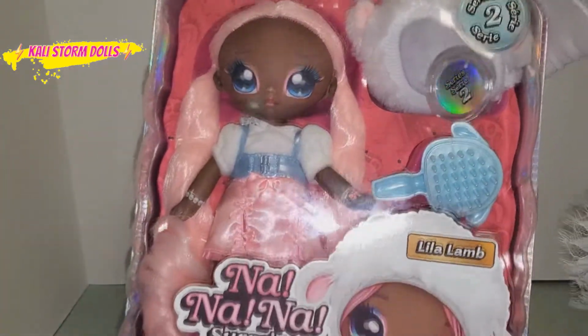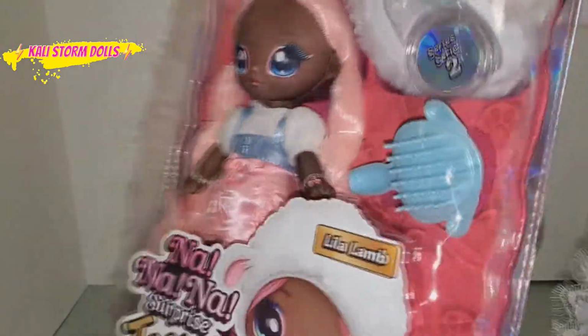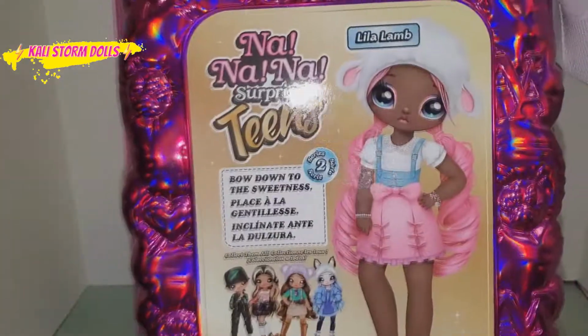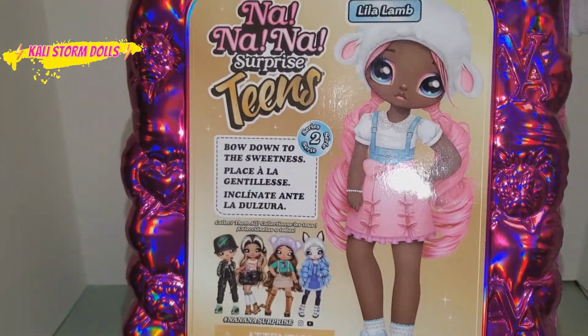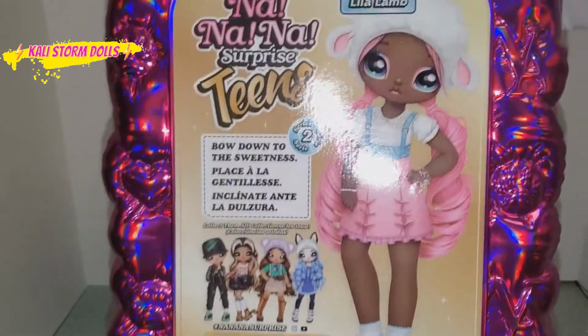You can see she comes with a hat, the doll, a brush. These do retail in the realm of $30. On the back of her packaging, it says Lila Lamb. It says bow down to the sweetness. Oh, okay. Oh, she a little bossy.